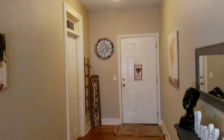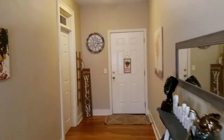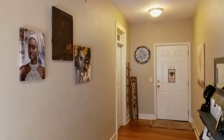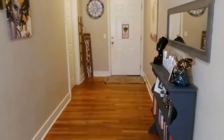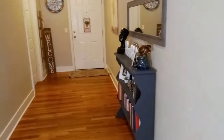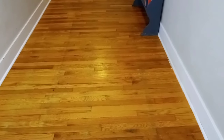Alright, you guys, I hope you can hear me, but I got the fan going trying to dry the floors. But here is how my hallway turned out. So I just put the rug that I had floating in different areas in the home in the hallway. The bookcase looks nice right there. The floors are nice and clean, and I'm telling you guys that Fabuloso smells so good. If you get a chance, please go ahead and purchase it. It's worth the $3.50 if you purchase it at Family Dollar.